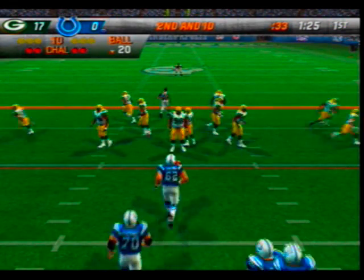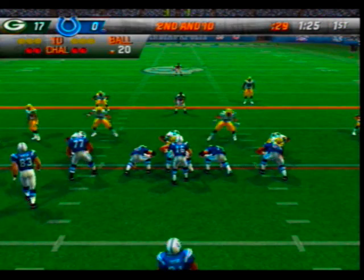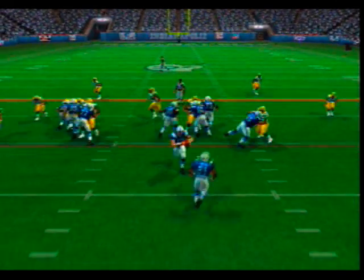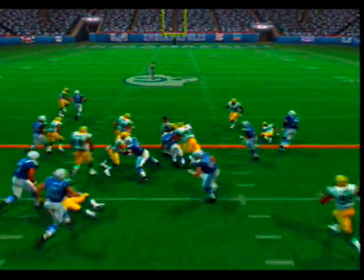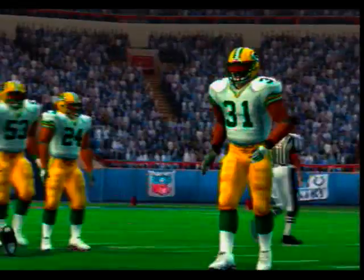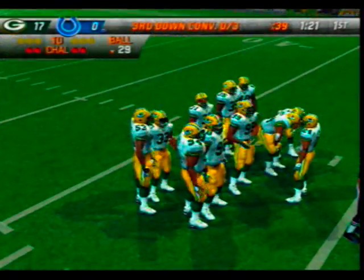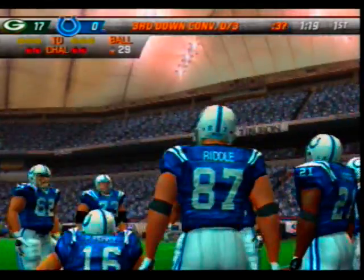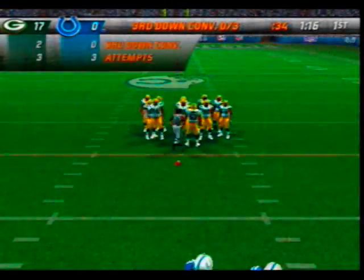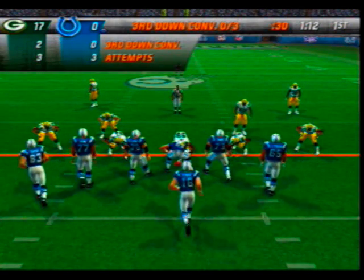Second and 10. Ball on the 20-yard line. Looking to run it here. Alexander is there for the tackle at the 29. You got to keep going to the run. You never know when there's going to be great blocking ahead of you, allowing for a big one right into the end zone. Ball on their own 29. Ball on the 29-yard line.